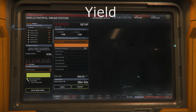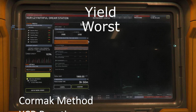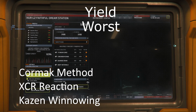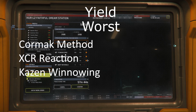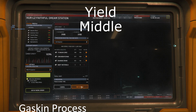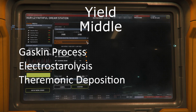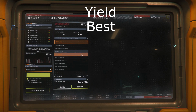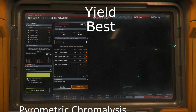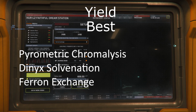When it comes to efficiency, again, we got three inefficient methods that only get you about 2/3 of the potential yield. First is Cormac, then XCR, and then third is the new Kazan. And then there are three methods that are more efficient, getting you about 4/5 of the potential yield. There's Gasking, electrostereolysis, and the new Thermonic. And then there are three highly efficient methods, getting you about 95% of the potential yield. That's pyrometric, Denyex, and the new Ferron method.